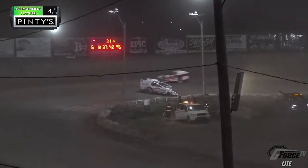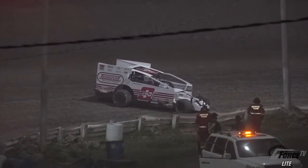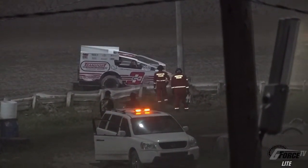And we got a caution. Dalton Slack loops it in turns 3 and 4, and we are under yellow with 4 to go in what has been an absolute dandy of a modified feature here tonight. And now it comes down to a shootout.